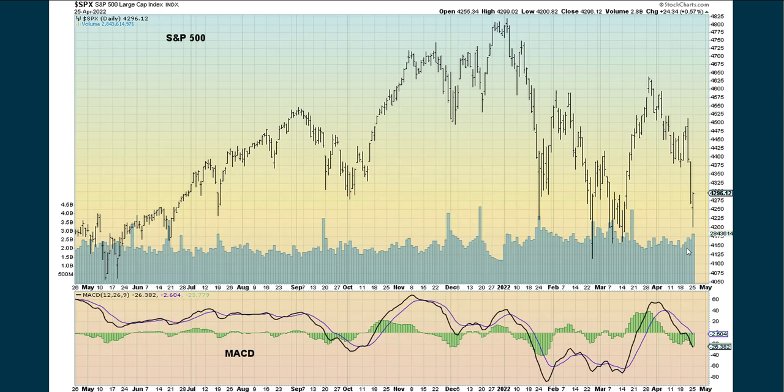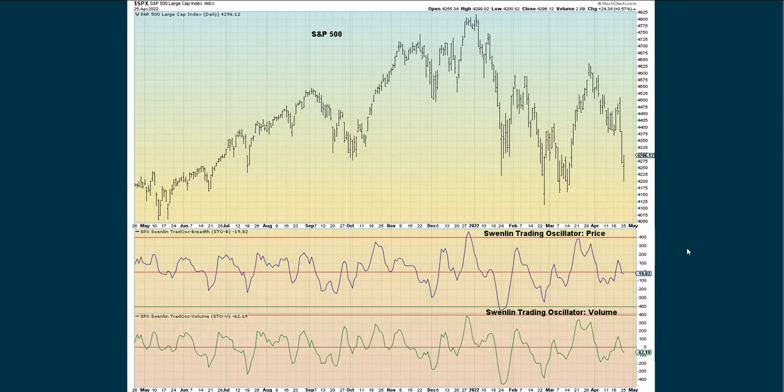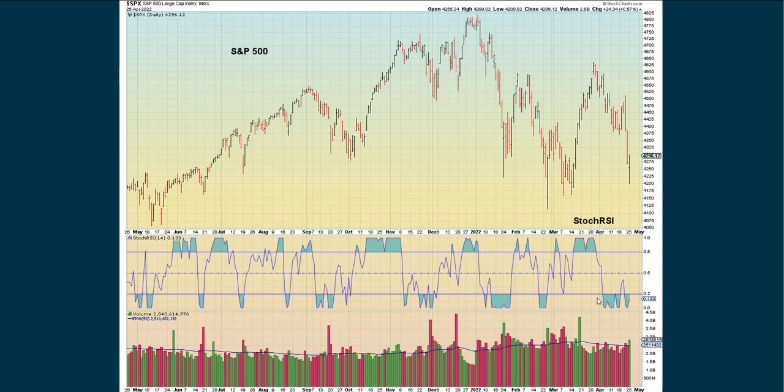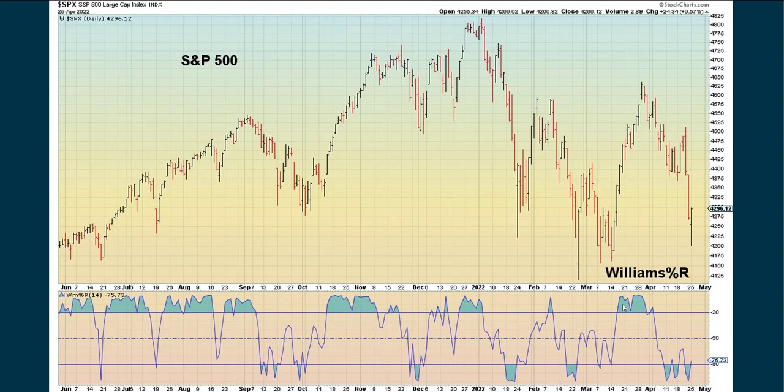The MACD continues to decline. The Swingline trading oscillator declined a little bit based on price and a little bit more of a decline based on volume. McClellan oscillator, it bounced up, but is still below zero. Williams percent R, I always want to do that one first. Stochastic RSI, pegged negative, but bouncing a little. Williams percent R, pegged negative and coming out. And so this is an official oversold signal that's being generated by this indicator.